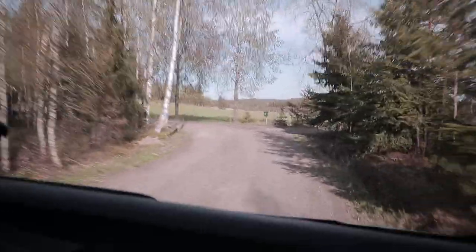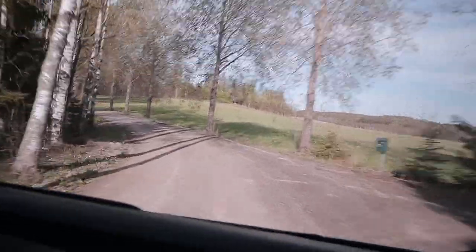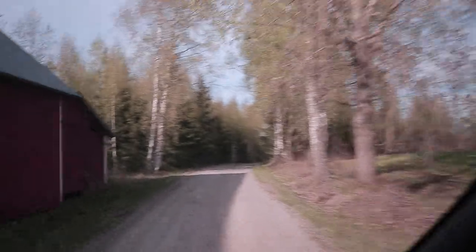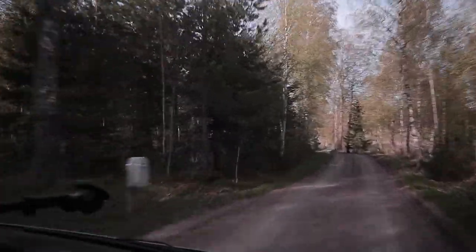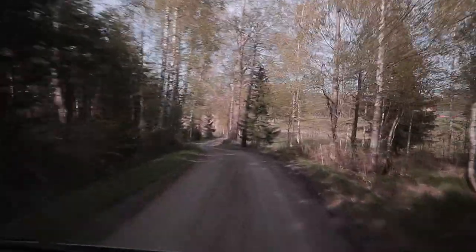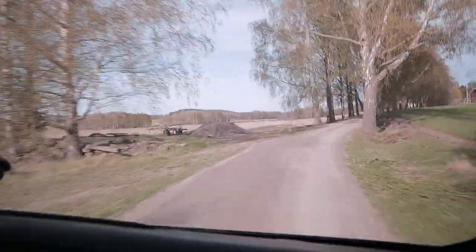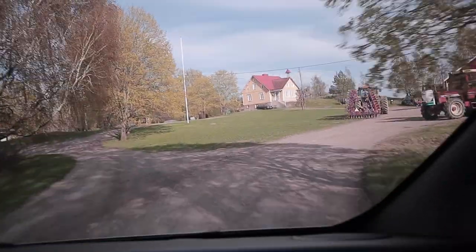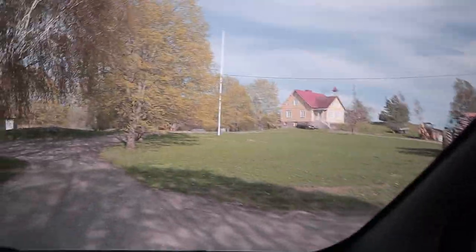Let's see if the Google Maps recognizes this place, because we are actually in the middle of nowhere. There's just fields around us. But hey, the things that we do for BMWs, this is one of them. And here. There is the car, I can see it already. Alright.